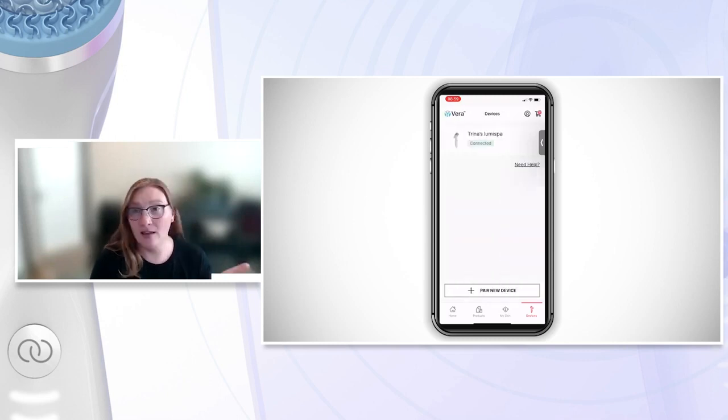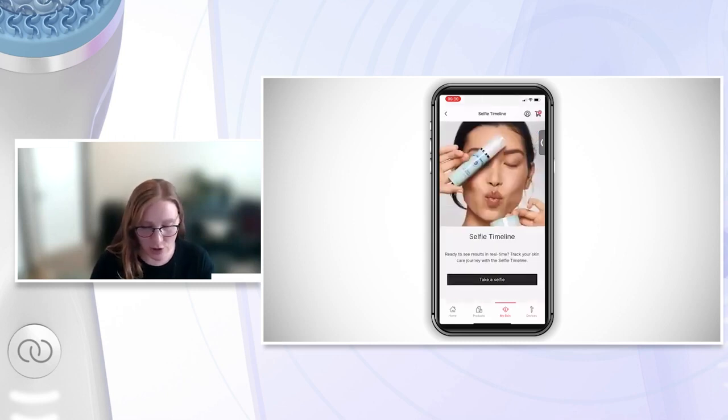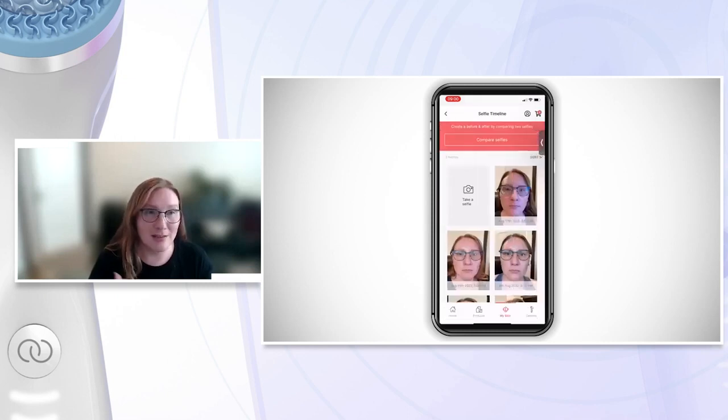And now, okay, so somebody's purchased a Lumi Spa from you. It's not an inexpensive device. So how do people know that they're getting the results that they want and expect? We have this tool called the selfie timeline, and this is really great. You can go in, you can take a selfie. Because we are dealing with personal information, which is your face, there is an agreement to say that, yes, Nu Skin will be processing this information.